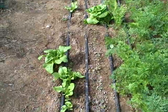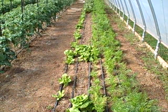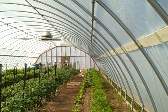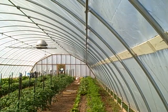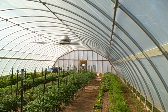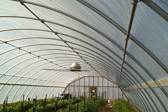Over here we have more lettuce planted and carrots. And the spots that look kind of vacant is cilantro. And we have beets up there at the other end. Now this greenhouse comes with curtains on the end with zippers. They don't have enclosed sides, so I had to build the enclosed sides and put a door in. Then we have a big exhaust fan that we put on top to blow down the hot air.